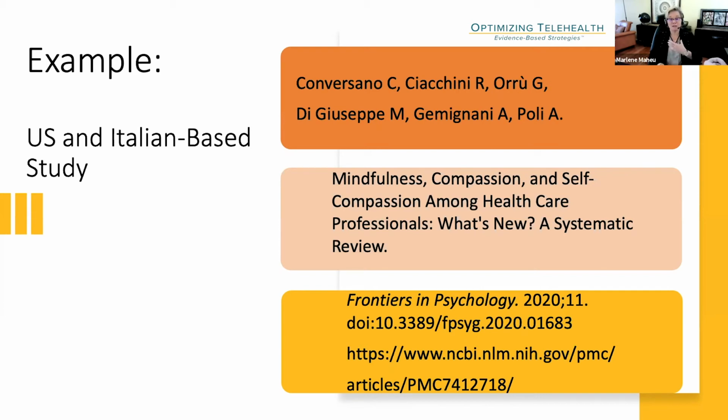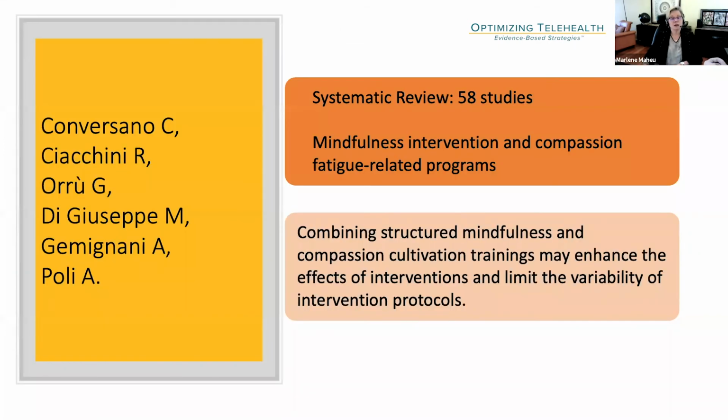And what they're looking at is mindfulness in us, in the clinicians, okay? The publication is Frontiers in Psychology, 2020. This is a very recent article, and the information is available in our materials. And what they did is look at 58 studies that looked at mindfulness intervention, compassion fatigue-related treatment programs for clinicians. And they came up with a combination of a structured mindfulness and compassion cultivation training that may enhance the effects of interventions and limit the variability of intervention protocols.